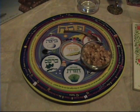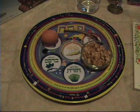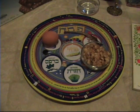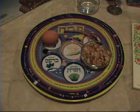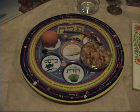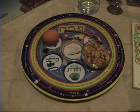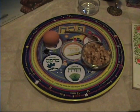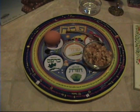Beitza is a hard-boiled egg. Beitza is symbolic of the regular festival sacrifice brought in the days of the temple. Some authorities have interpreted this as a symbol of mourning for the loss of the two temples. When the temples were destroyed, sacrifices could no longer be offered. The eggs symbolize this loss and traditionally became the food of mourners.